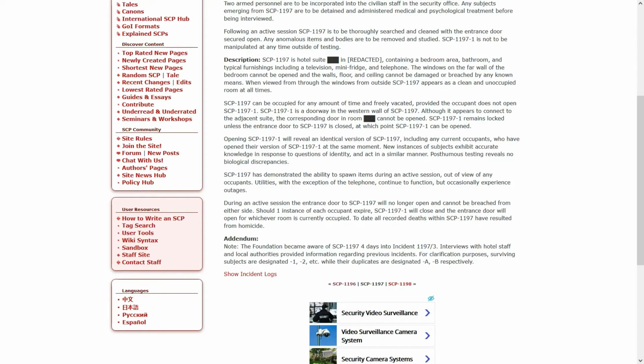When viewed through the windows from outside, the room appears as a clean and unoccupied room at all times. 1197 can be occupied for any amount of time and freely vacated, provided the occupant does not open 1. One is a doorway in the western wall of 1197. Although it appears to connect to the adjacent suite, the corresponding door in the adjacent room cannot be opened.